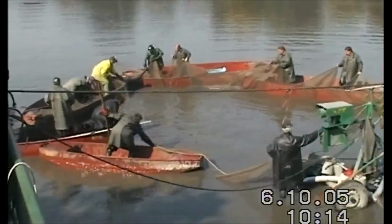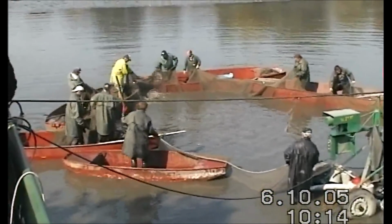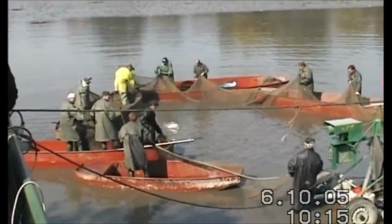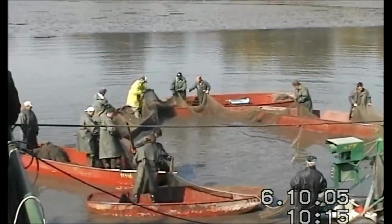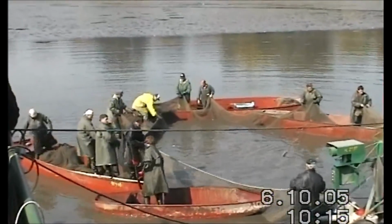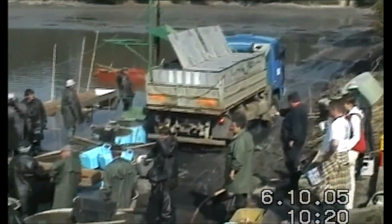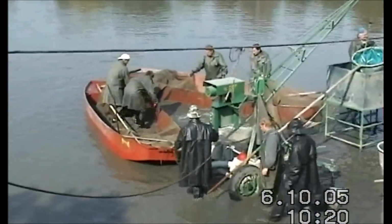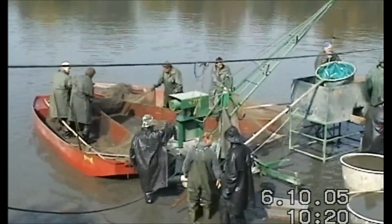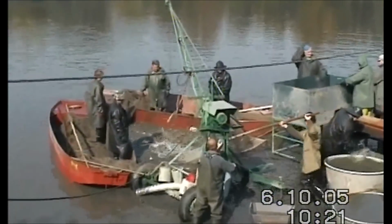Now that the whole of the net is between these four boats, they keep passing nets on and each boat drops out. Oh God, they're pretty massive. There's some really big fish in there. Big lorries come down here now, and all the men in the gear drinking beer as usual, and it's got down to two boats. They're lowering that big net in now.